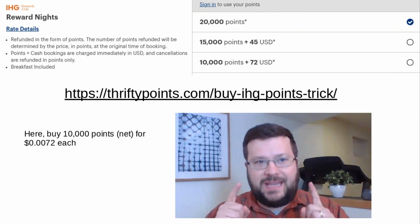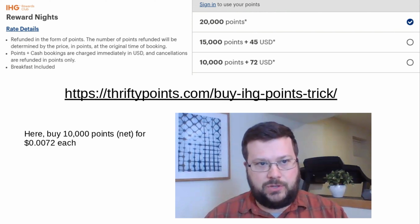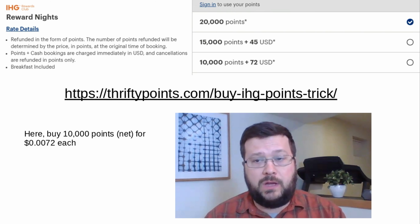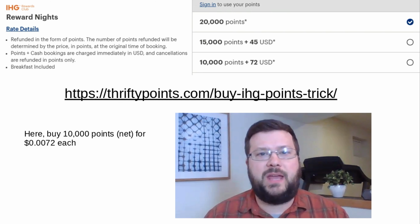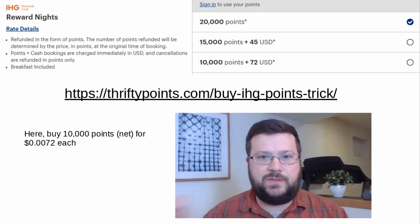On the IHG website, it gives you options. So if you have points, you can buy it for just 20,000 points. Of course, on the previous screen, we saw that it was about $152 per night. And then there's 2 more options for paying with Points+Cash. There's a 15,000 point option and a 10,000 point option.